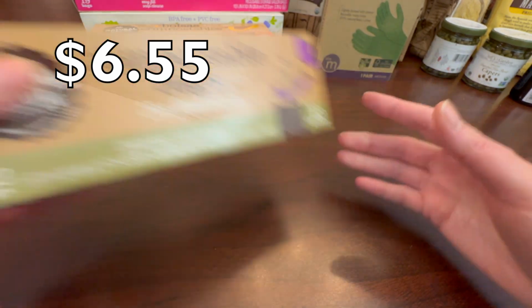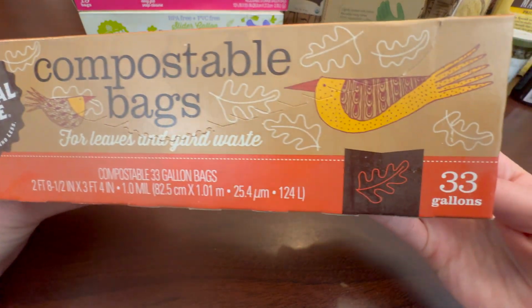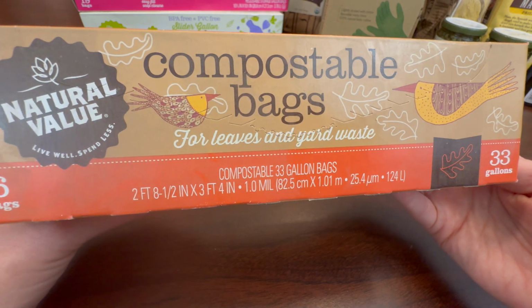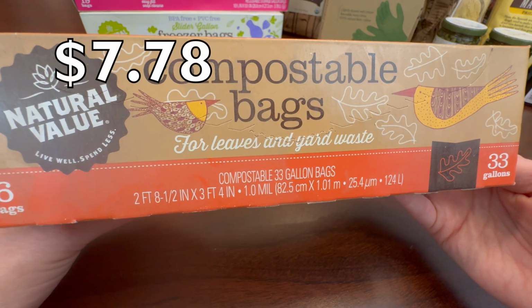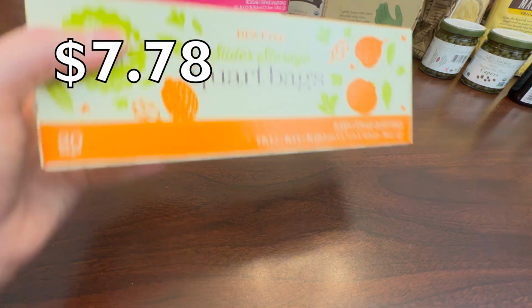So these are a lot more expensive than traditional kitchen trash bags. Natural Value leaves and yard waste bags, 100% compostable, 33 gallons. It's a 6 count for $7.78.